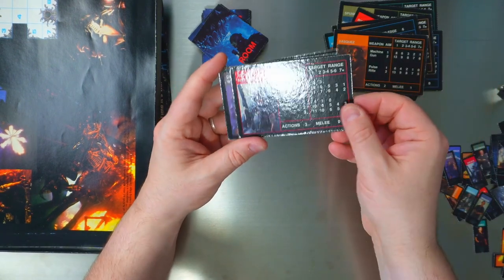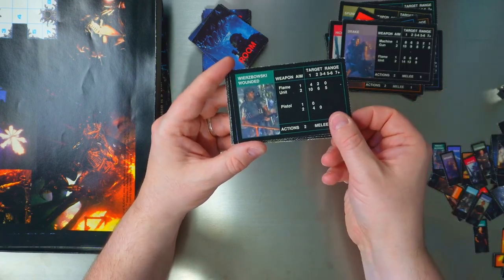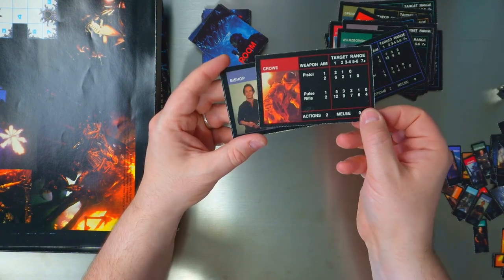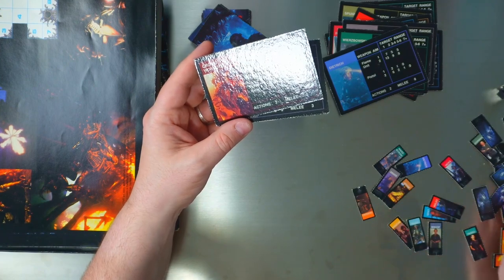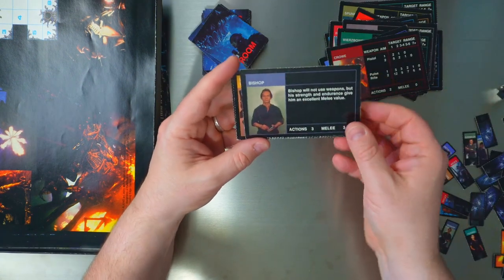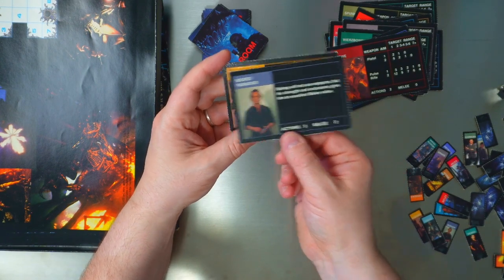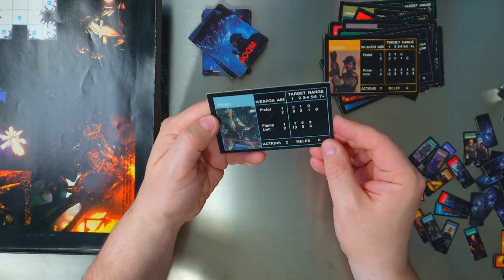Vasquez, Hicks, Drake, probably one of the best characters in that movie. Wabowski, flame unit. Dietrich, flame unit. Crow, did we have a crow card? I don't remember. Did I see a crow? Maybe I am missing one. Oh no, there he is. And Bishop. Bishop will not use weapons, but his strength and endurance give him excellent melee value. Same on both sides. Hudson. And Frost with his flame unit.